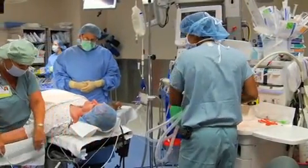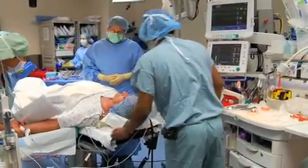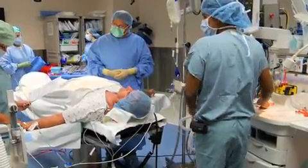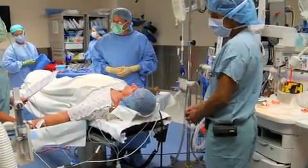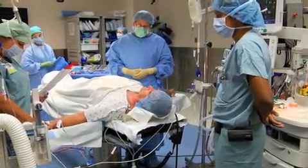As you go into the operating room, you'll see a lot of busy people in surgical gowns. This is your surgical team. In addition to your surgeon and anesthesiologist, there will be surgical techs and nurses who will perform a variety of tasks during your procedure.